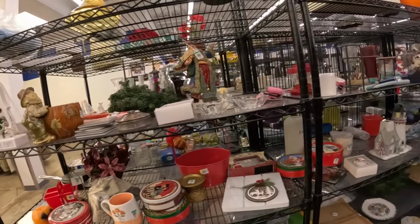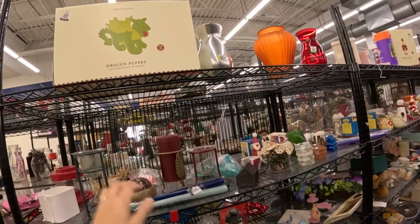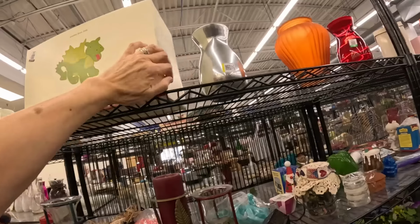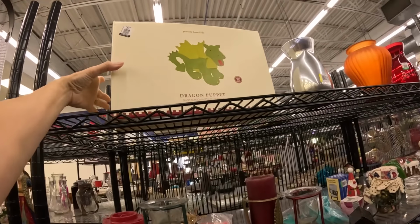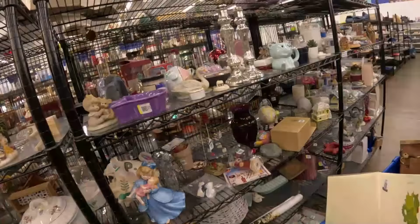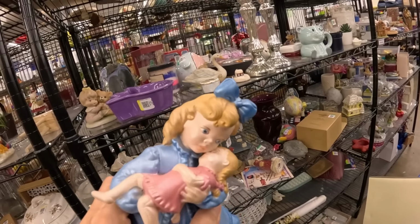Even when I know I'm not going to buy something, I always have to remind myself to try to learn about it. Dragon puppet, Pottery Barn. You would think these are really good. I can't sell these. I bought this once or twice. I'm not sure why. $4.99. I'm going to grab it to see if Roger wants this at all, though. Ooh. That mama needs some sleep. Her baby won't take a nap.